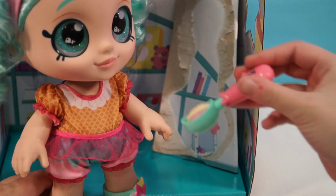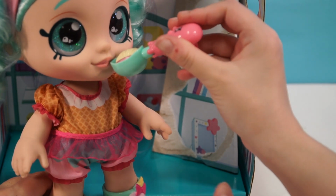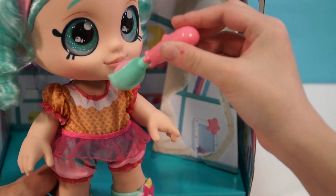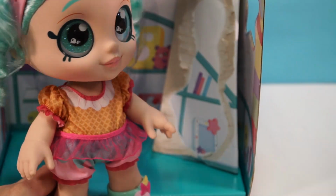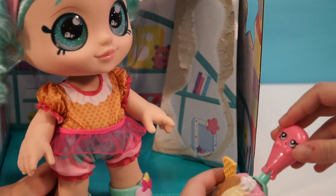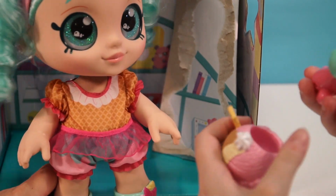So now we're going to get some vanilla. Nom, nom, nom. It's one of our favorites. And now for some strawberry. Nom, nom, nom. No, I don't think she wants any. She's like, nope, I'm done. She's like, stop feeding me. Yeah. Snack time is over, Ellie.